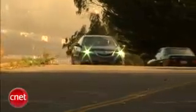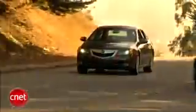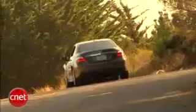Now, the 09 RL still has a legendary Honda Acura V6. It's now 3.7 liters, putting out 300 horsepower and 271 foot-pounds of torque. What's notable is their VTEC variable valve technology is now applied for the first time to the exhaust side of the head, not just the intake. In the past, it was always intake. So now they can control for emissions and burn, and not just for charging the cylinders. As a result, this car is particularly clean.